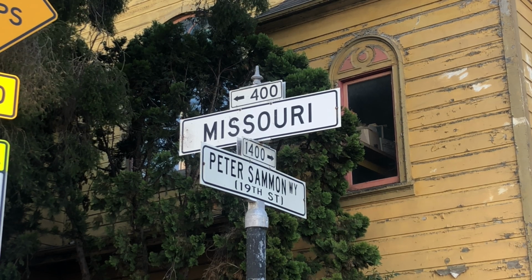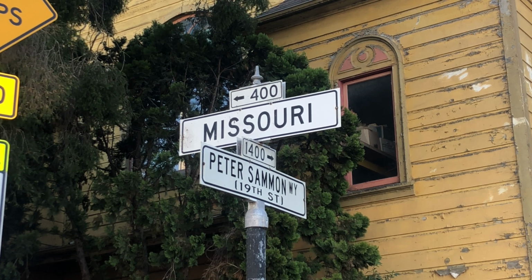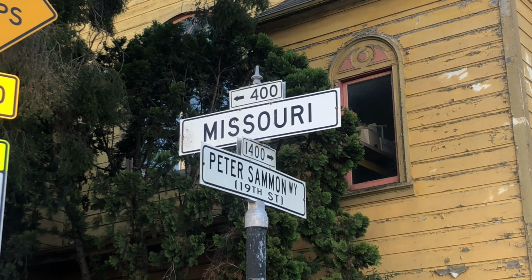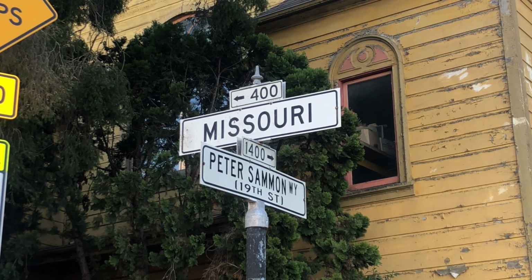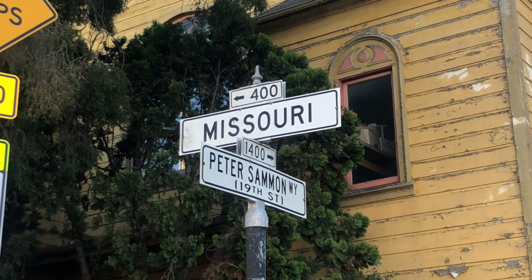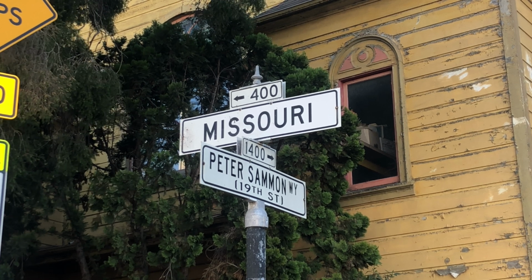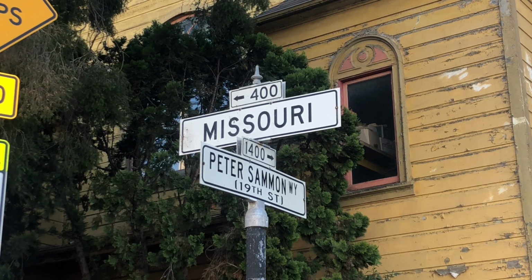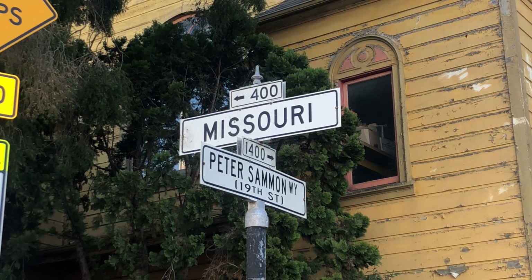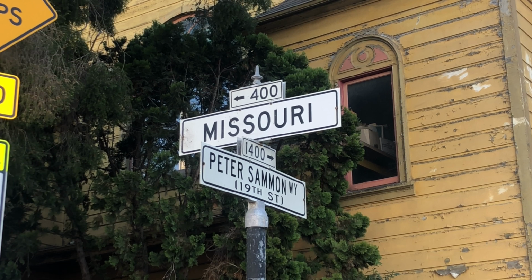Now, approaching the 1400 block of 19th Street. The cross street is Missouri, and if you notice, you'll see a name, Peter Summon Way, in conjunction to 19th Street. Sometimes you'll find that certain streets or even highways are named after famous people. So you want to consider that when trying to find a specific location. Also, I want to show you something else about the significance of parking in the city, especially in the residential neighborhoods like Potrero Hill.